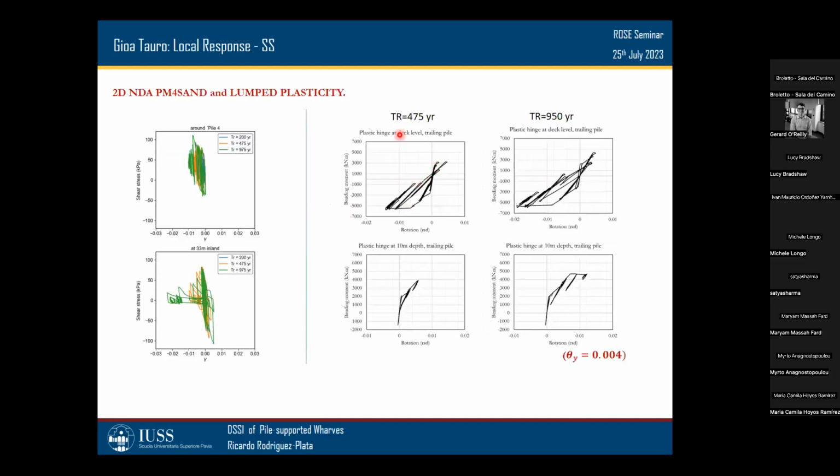For instance, this is the result in case of the motion of 475 years, in terms of bending moment rotation relationships. Whereas if we excite with a larger motion, we reach failure mainly driven by kinematic effects. So the displacement of the soil of the sloping ground is exerting extremely high demands on the piles, and it can lead to failure. In this case, no, but in the case of the looser fill, it does.